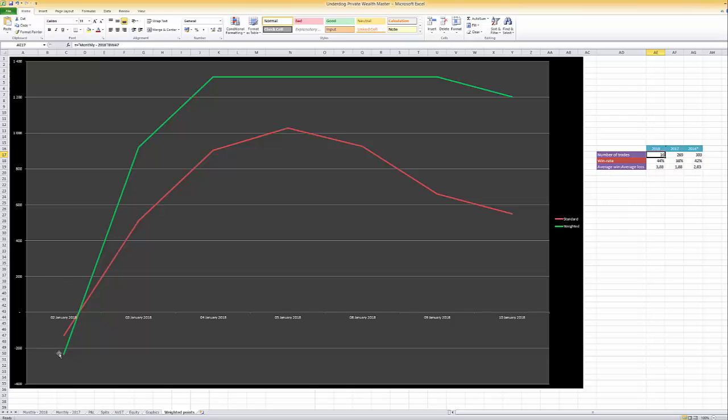What I want to highlight to you guys again is this move over here. We've got the weighted number of points, and we've got the standard number of points. And again, the standard number of points basically highlights the number of points that we would have accumulated had we had static trade sizing. In other words, we don't vary our trade sizes from trade to trade. And if we'd done that, we'd be sitting on about 550 points up for the year.